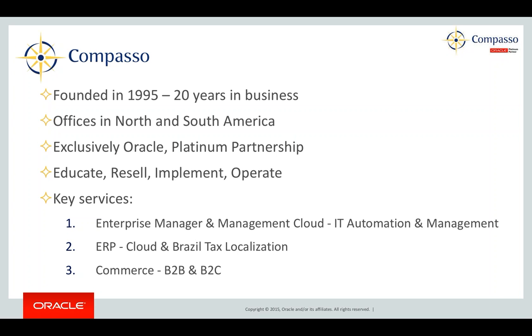As I mentioned, we're going to be talking today about the Oracle Management Cloud and its features and products. That's just part of the Enterprise Manager and Management Cloud practice, basically focused around IT automation and management capabilities for your data centers, for your critical applications.